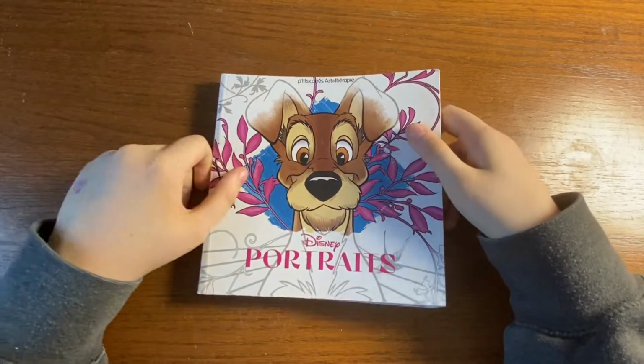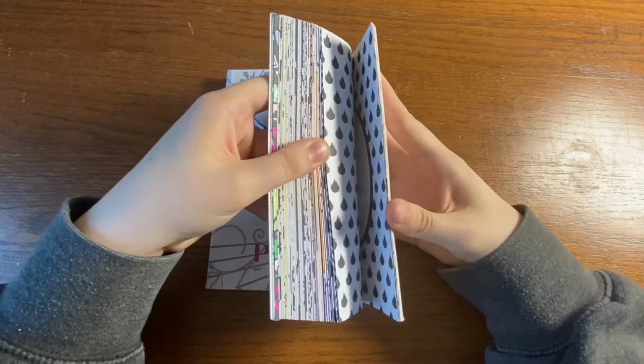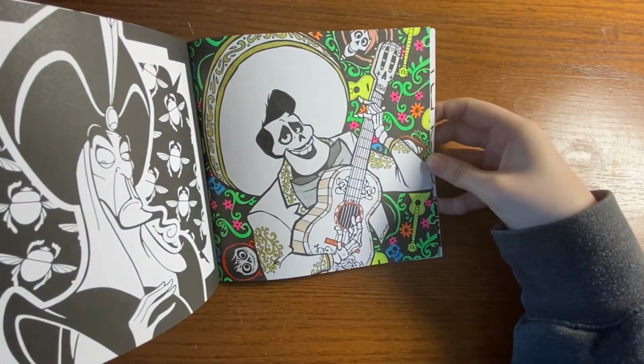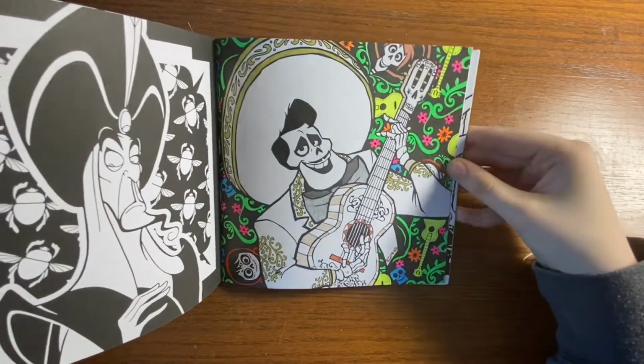This is a little guy, Disney portraits. They're sticking together on me. There we go. I'm blanking on his name, but I really like how this page turned out. This was all done in glitter gel pen.